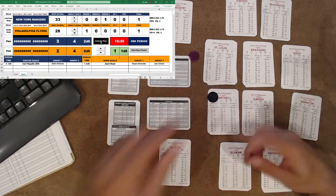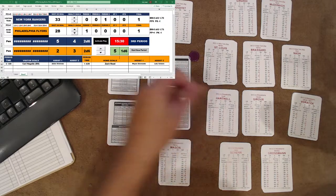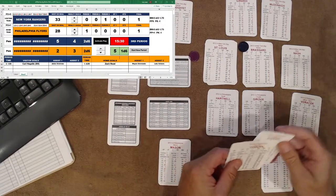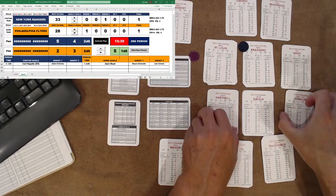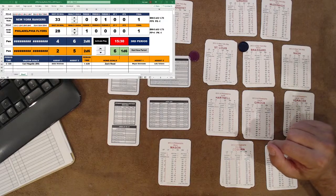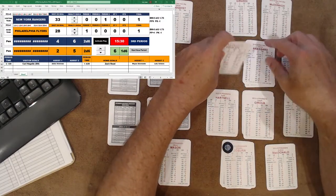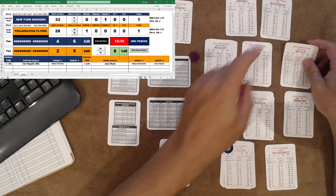Oh, they're going to dump it in. Right. So the Flyers are going to dump it in. 23. It's going to go to, where's the dump in chart here? Opposing center, right? And here we go. Then the Rangers are going to dump it back in. 46. Opposing left defenseman. And a possibility of a battle in the corner.